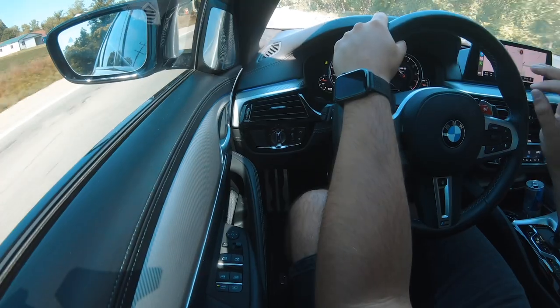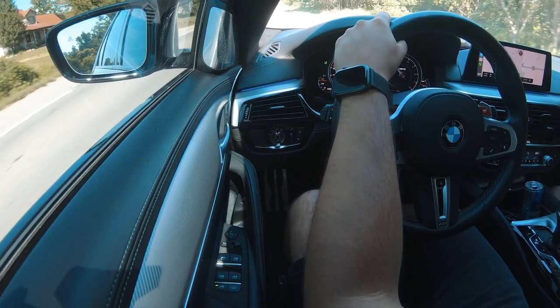We need to find more open roads so I can do the launch control action and get that sound. It is just hypnotizing, it truly is. We've been trying to find some corners for a while, and crazy enough, not a lot of corners in middle America. We're gonna turn left randomly on North Avenue and see what we can find.